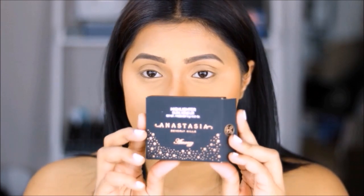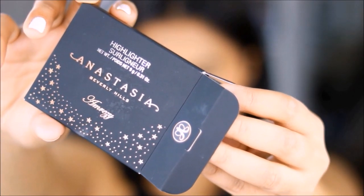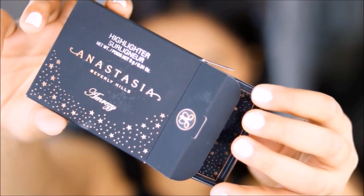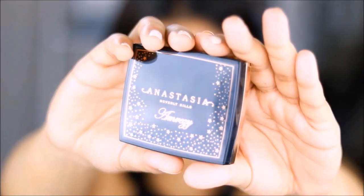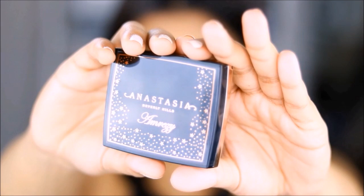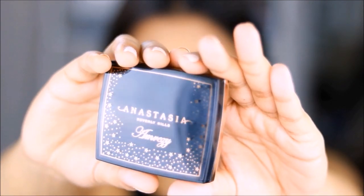You can already tell the packaging is amazing. It's beautiful rose gold on top of black, and the black is more like a matte black, and this is the product. The product looks amazing. It looks very sleek and chic and it's really beautiful.